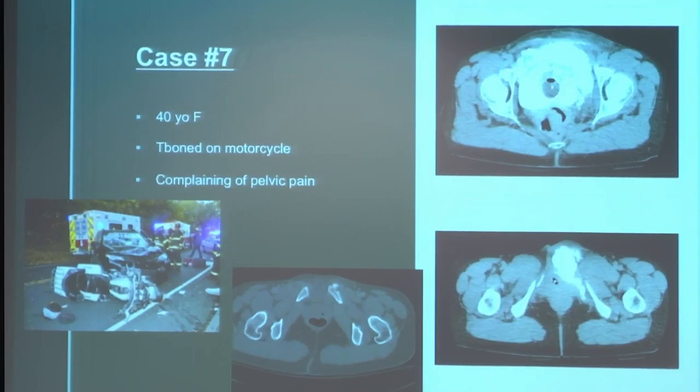The more common case, the one I remember the most in fellowship, was an off-duty cop who was driving home from the bar, didn't pee. So she came in, restrained, right across her bladder. She had a large intraperitoneal bladder rupture that we had to repair. So those are the two different ones. But this is on a CT urogram, so it gives you a brilliant view of the contrast coming out of the bladder.